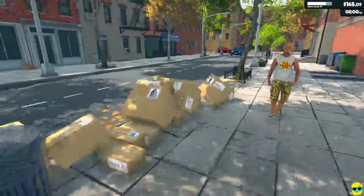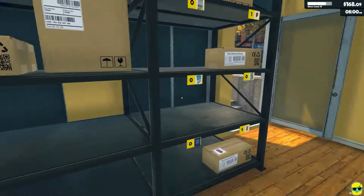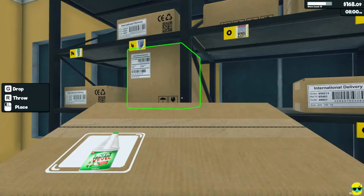Amazing. Look at this. He can't keep this contained. Toilet paper kind of needs two shelf spaces. It's just so big.